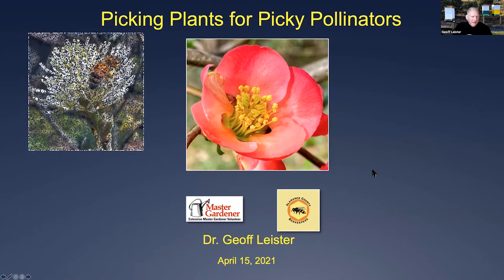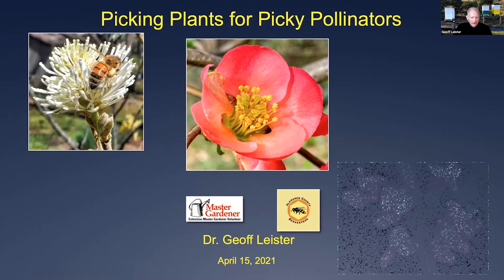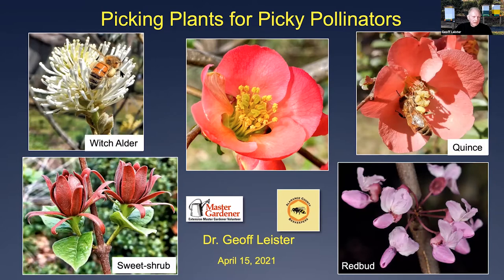Some of the plants that earlier flowered in my yard are these, and most of you will recognize these plants. Particularly witch hazel over here. And you can see this bee has a load of pollen on the back. So they're primarily after pollen on this plant. And over here, they're on quince. And redbud is finished up here now. So we're finished with the redbud flowering.